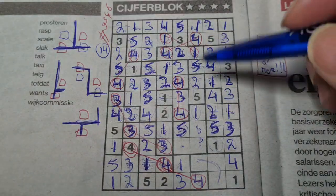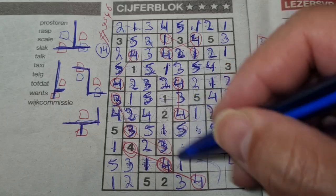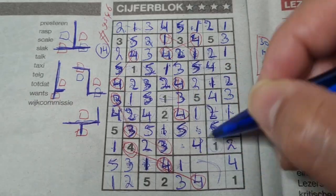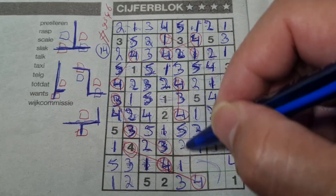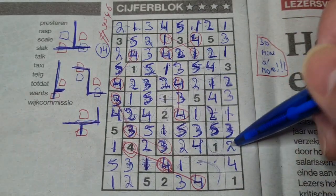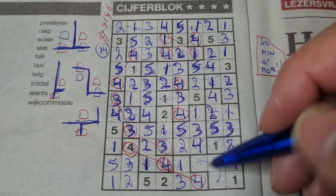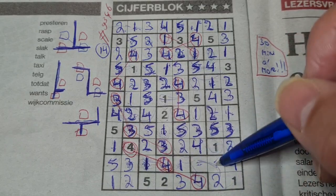Alright. This box can be 4. That box can be 4. So 1 box left for the 4 in this area. Supposed to be here. I've eliminated the 3. So 3 goes there. 1 box left in this area for number 2. And this box can be 2. That box can be 2. So 1 box left for the 2 in this area. Supposed to be there. And the final 2 numbers in this area for numbers 3 and the 5.